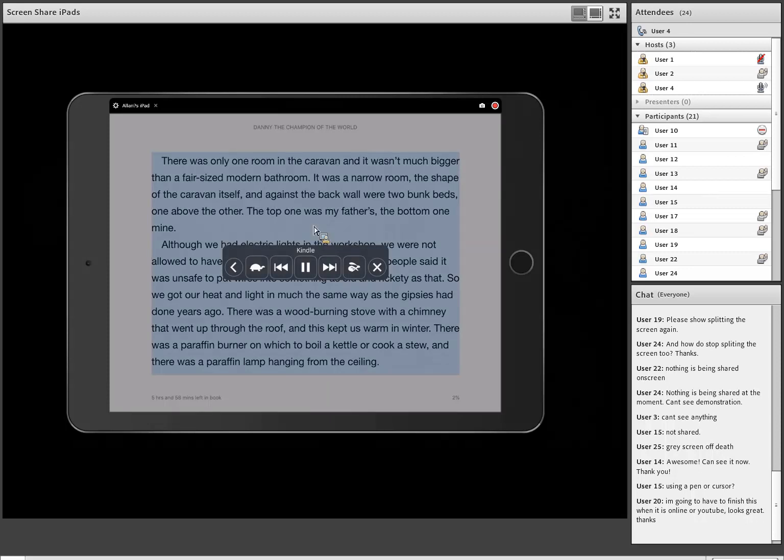There was only one room in the caravan, and it wasn't much bigger than a fair-sized modern bathroom. That's using one of my favourite Irish voices. And it turned out that wasn't bad.